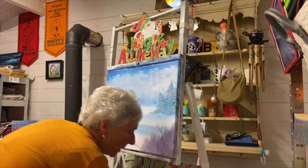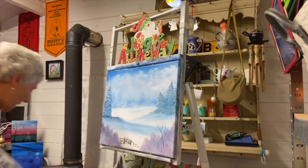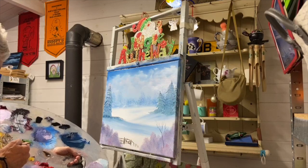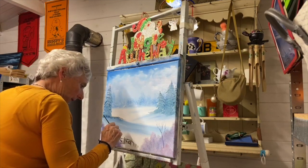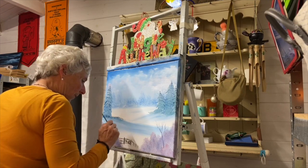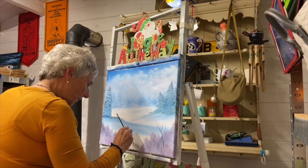Okay. So now I will tidy it up with my script liner. And this one's a Donna Dewberry one because my Bob Ross ones have all disintegrated or split, probably due to the fact that I've kept forgetting to clean them. Okay, we'll tidy this up a little bit because the paint is now on. Take it from here.